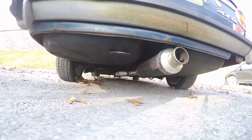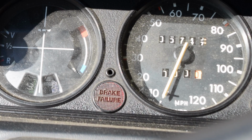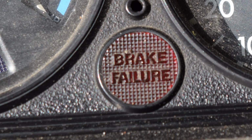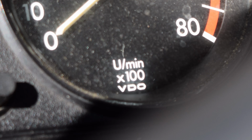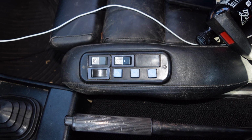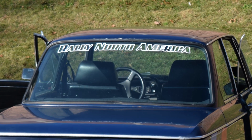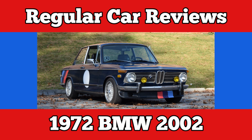1972 BMW 2002. The pedals are hinged on the bottom, and it has brake failure, and it has a fan, and it has brake failure. Recaro. These don't belong here. Don't worry, I will. We get it. You rally. This is a car with automatic transmission, but the owner dropped it and put a 5-speed in. So drive it like you swapped it.